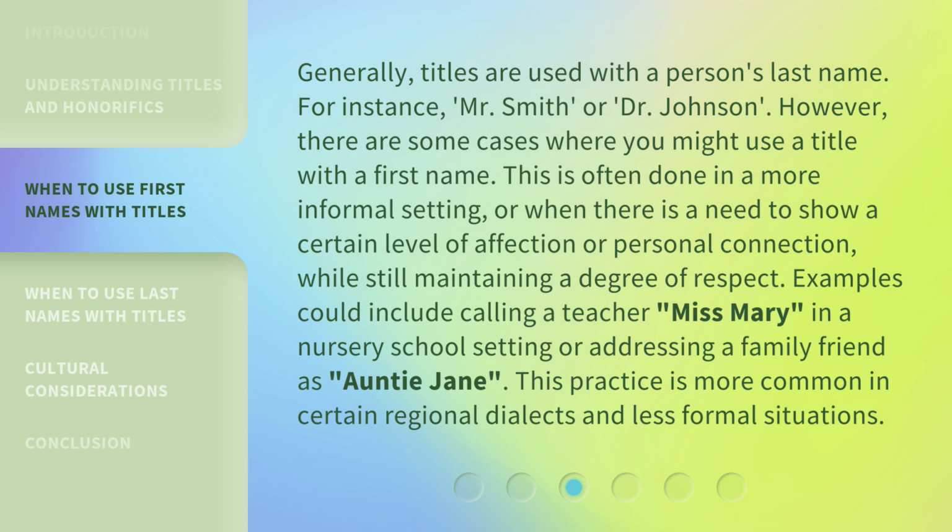Generally, titles are used with a person's last name. For instance, Mr. Smith or Dr. Johnson. However, there are some cases where you might use a title with a first name.